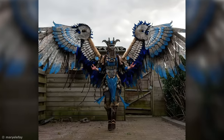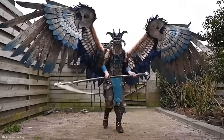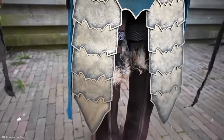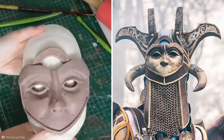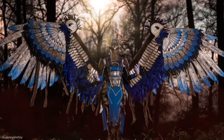Thankfully, one superfan cosplayer, Mary LaFay, created this stunning costume that shows Hildr in all her blue and gold glory. Taking a full 6 months to finish, this jaw-dropping cosplay features numerous textures and finishes, with Mary having handcrafted every single part of this amazing getup. Detail is king when it comes to cosplays like this one, and Mary created Hildr's eerie face covering out of a lightweight resin cast from a perfectly sculpted clay mold. The mask itself even has magnets attached, meaning that Mary can easily and seamlessly put it on or take it off. Mary recreated Hildr's impressive blue wings, meanwhile, using foam.